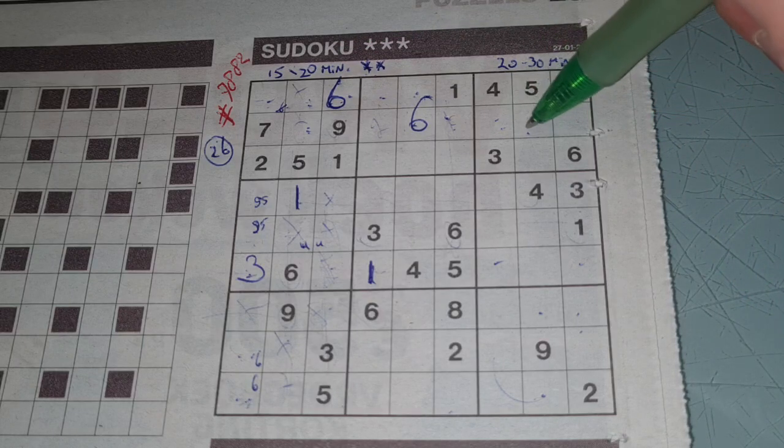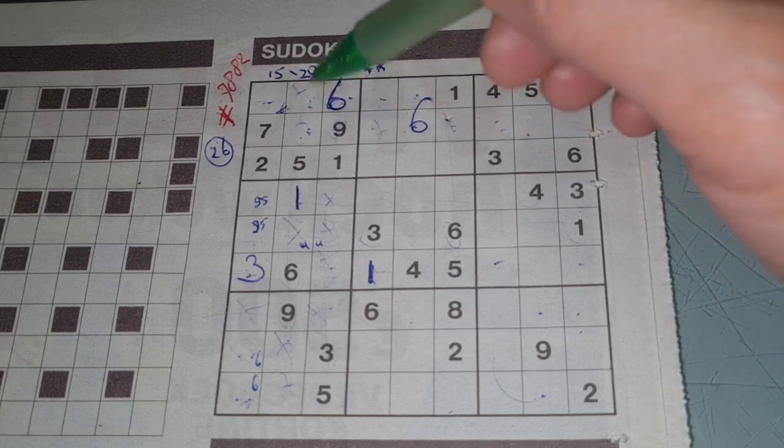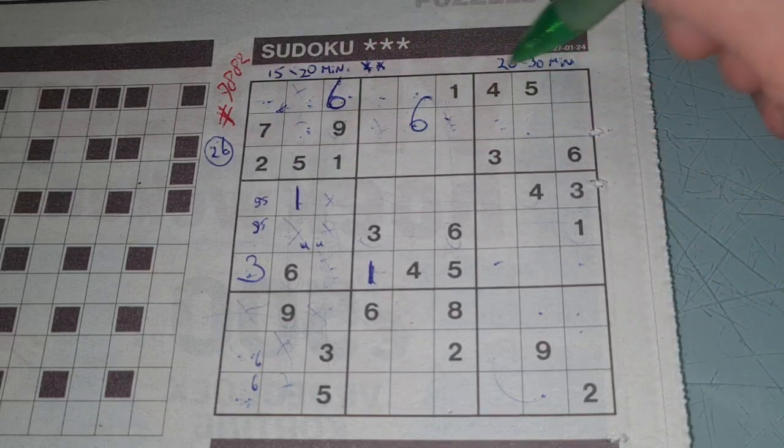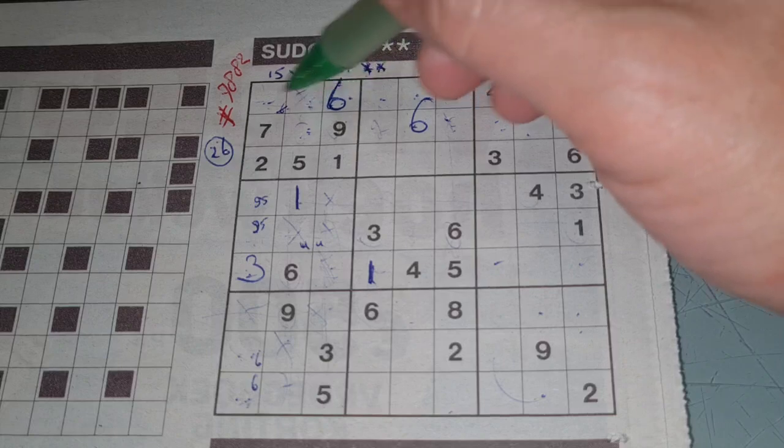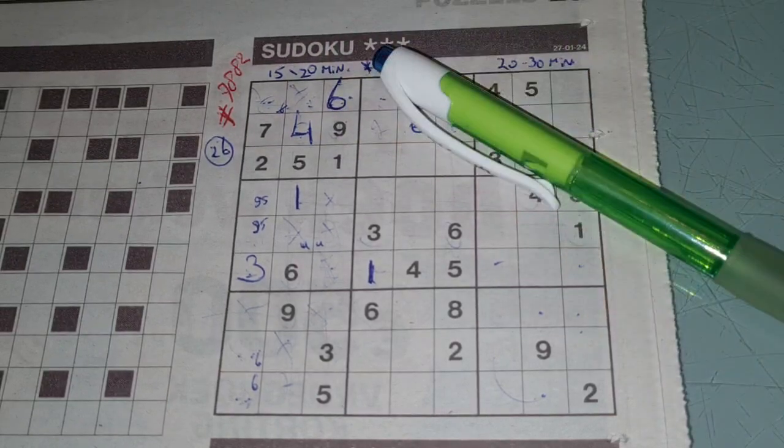I need a 1 here. So 3 missing numbers now in this big square. One of the missing numbers is 4. We have a 4 in the first row, so no 4 in these 2 boxes. 1 box left for the 4. Should be there. Alright.